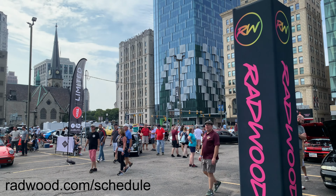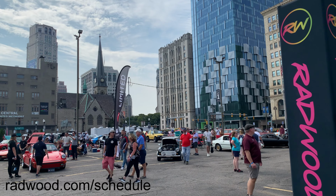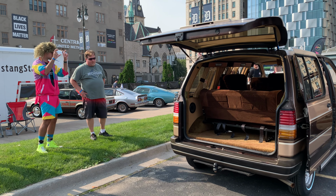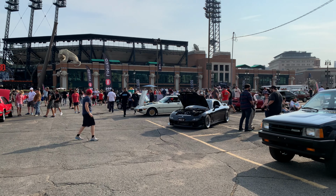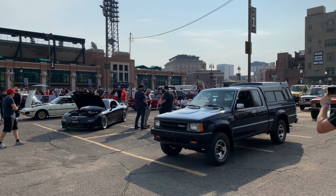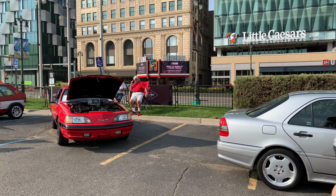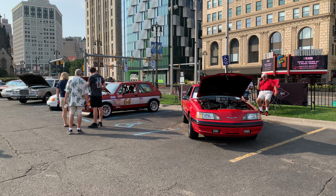Let's start with RADwood, which is a celebration of 80s and 90s automobiles, fashion, and pop culture. RADwood shows are held across the US, so check out radwood.com to see if there's one near you. The values of cars at this show varies considerably, but they're all invited to the same party.